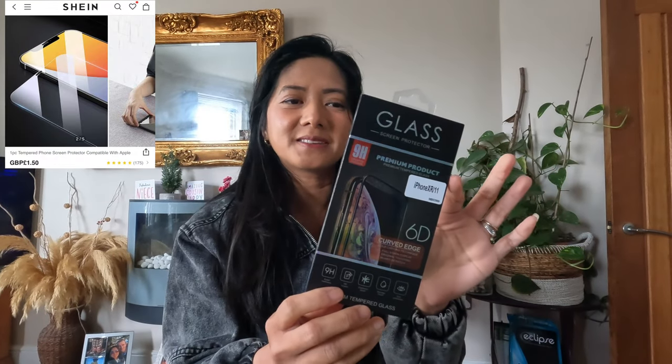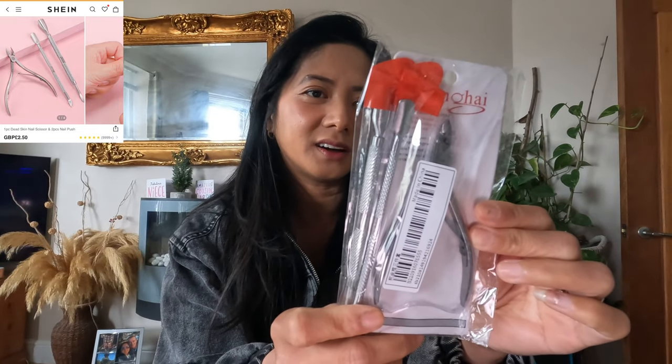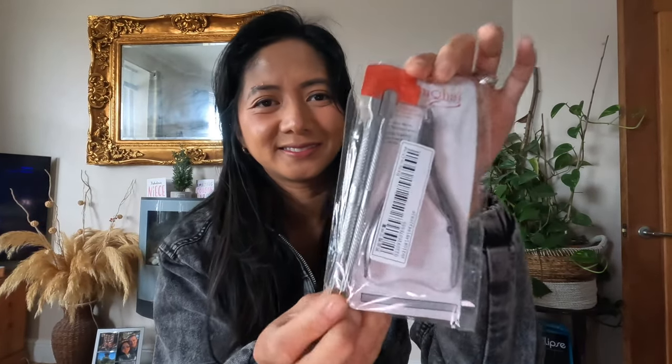The next one we have here, a glass protector, some tempered screen protector for my phone. I'm happy I have a new glass protector. So the next item we have here, the cuticle nipper, dead skin nipper. I will open this for you to see.